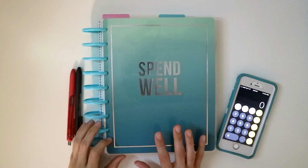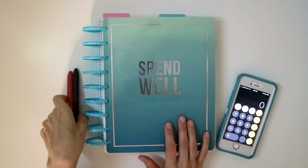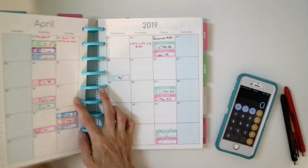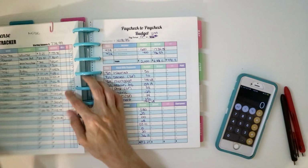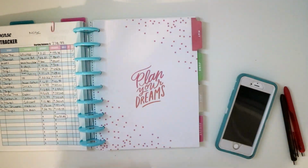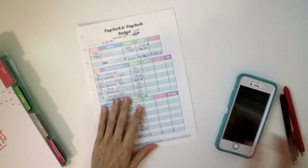Today I'm going to be reviewing how we did on our budget for April 19th through May 2nd, I believe. So let me go ahead and flip through that right now. Alright, so I'm going to go ahead and pull everything out, including the expense trackers and the actual budget. Scooch that to the side.